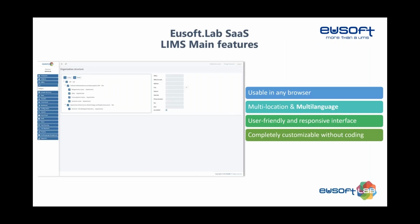Let's keep talking about some of the LIMS main features. It's multi-browser, usable on any browser. That means it's compatible with any browser, not only the browser you can install on your personal laptop, but even the browser that you find already installed by default in any mobile device, any mobile phone, any tablet. It's also a multi-site and multi-language solution.